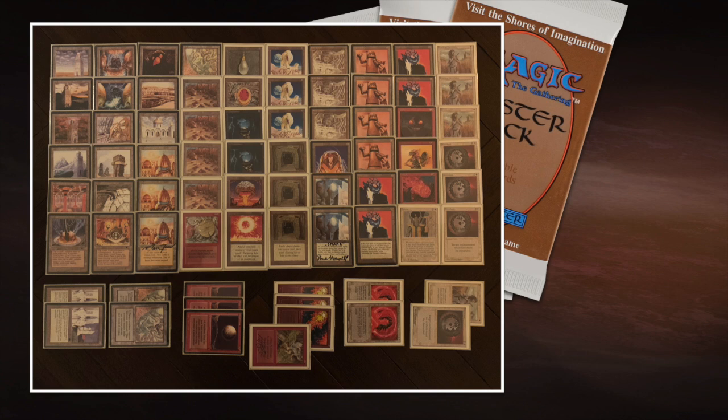The reason I've chosen to add white here, and for example, not blue, because maybe you're wondering, no Copy Artifacts, why is that? The reason I chose to go with white is white gives me control. White can buy me time. If I'm not drawing into the Tron lands, if I'm having a bit of a shaky start, at least I can just find a Disenchant or a Swords and they can do business.